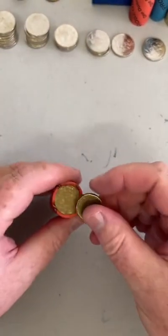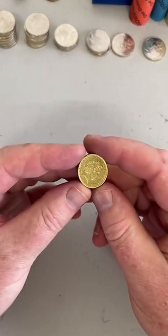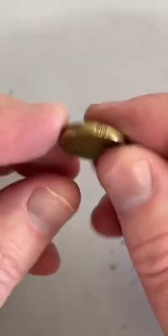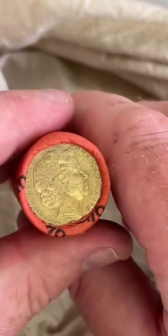How am I going for time? I might do some $1 coin rolls. But what's this one I've got in front of me here? It might have just popped out of the bag. 2002. No, it's not. Might have just fallen out of the side of a bag. I'll grab a little cloth bag here so I can go through some $1 coins. I like to drop the coins into a cloth bag so that I can take them back to the bank and put them through the coin deposit machine.